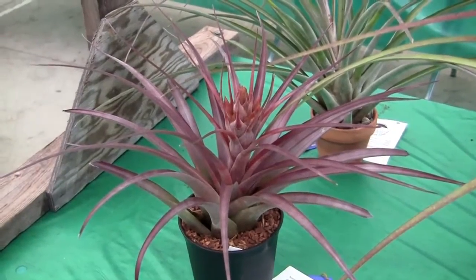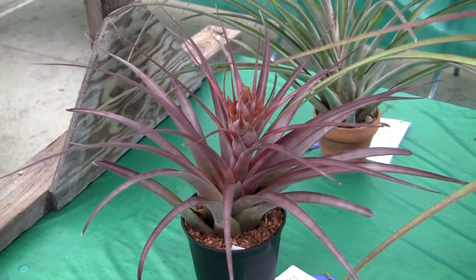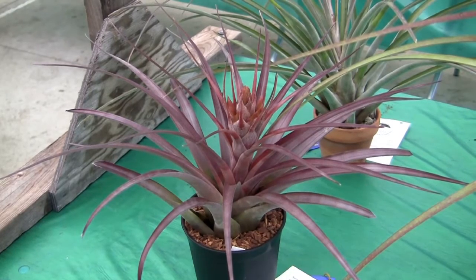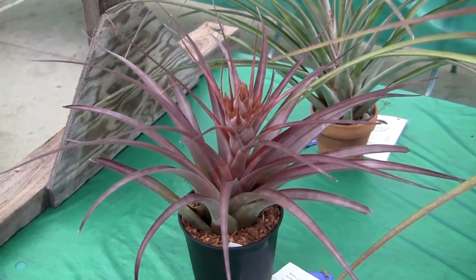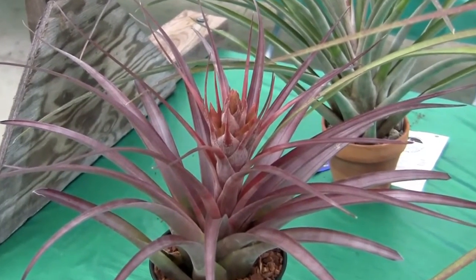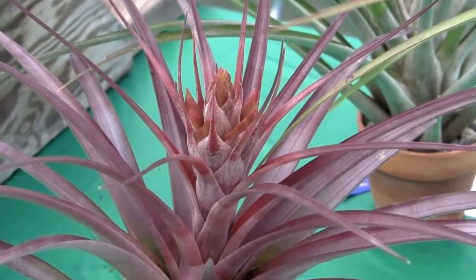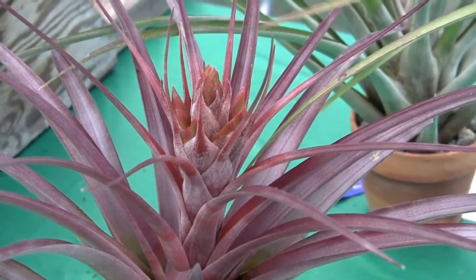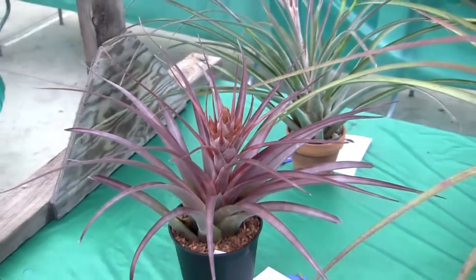Look at this. This is a beautiful plant. All red, sort of rubra form. It's a Tillandsia sunburst, which is a hybrid I'm not familiar with. But look at that spike. It's a very compact spike. Doesn't come up, but it's beautiful. What a great plant. It's about a 12 to 14 inch spread.